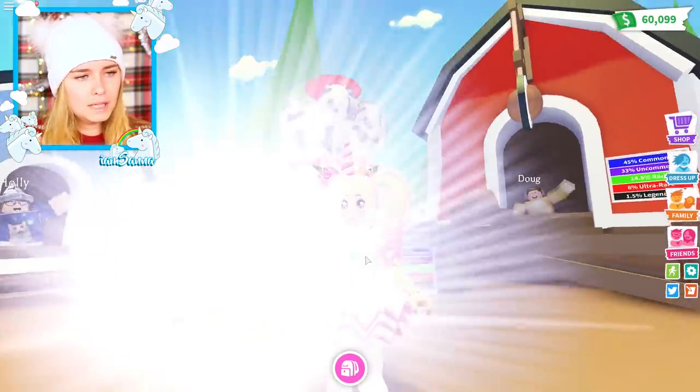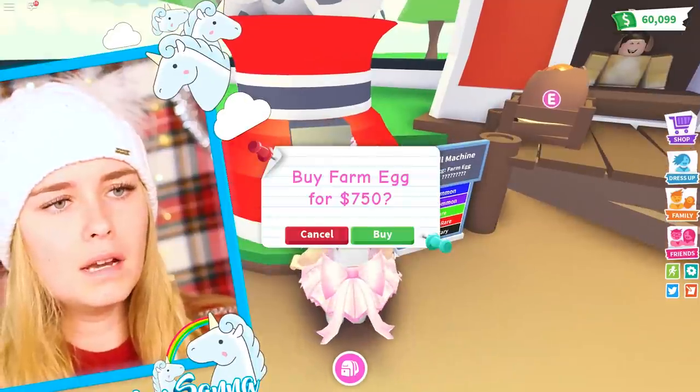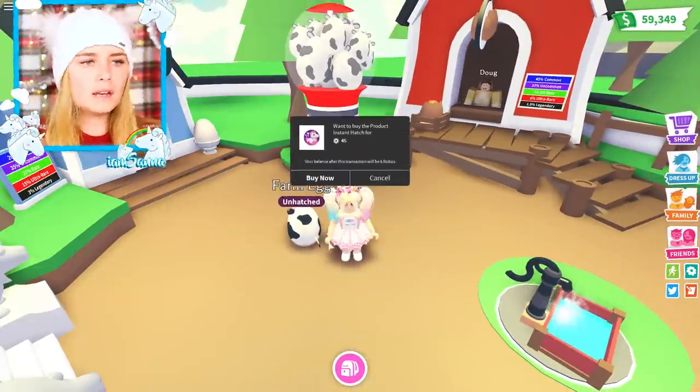Come on, please be something that I don't have. Oh, another piggy. Come on. I need to get good pets. Come on, come on, come on. Well, all of these pets are amazing, but I want to have the ones that I don't already have.